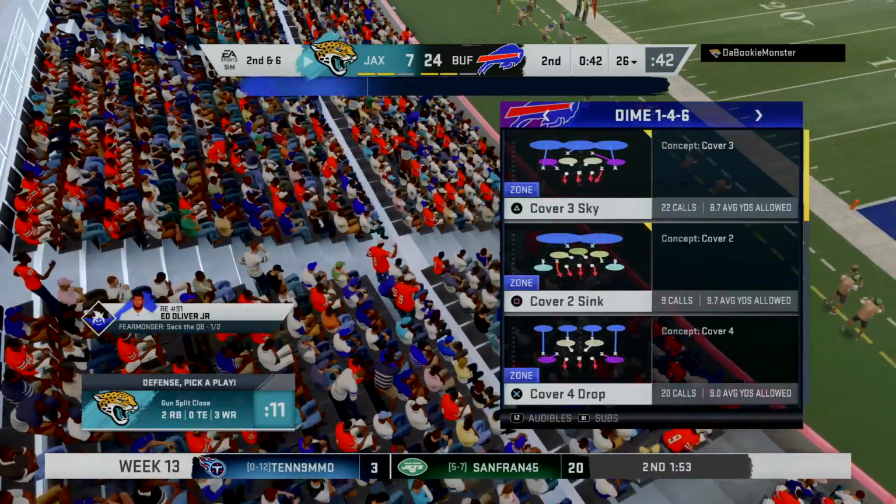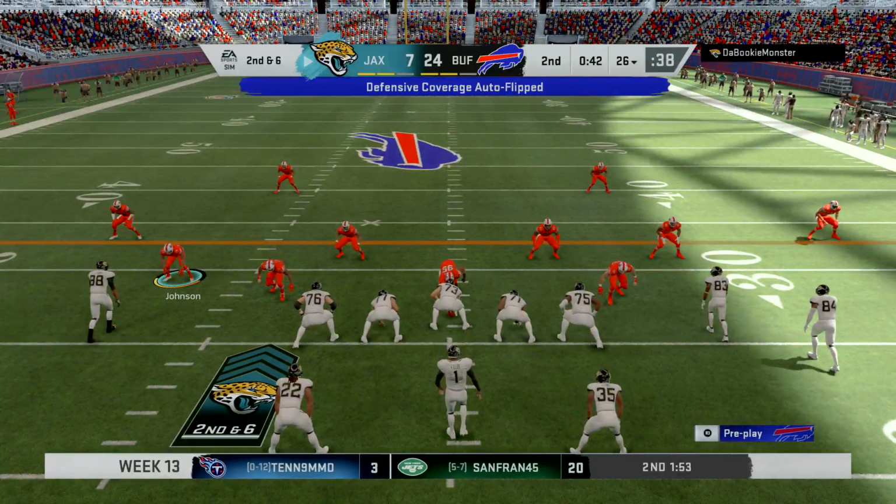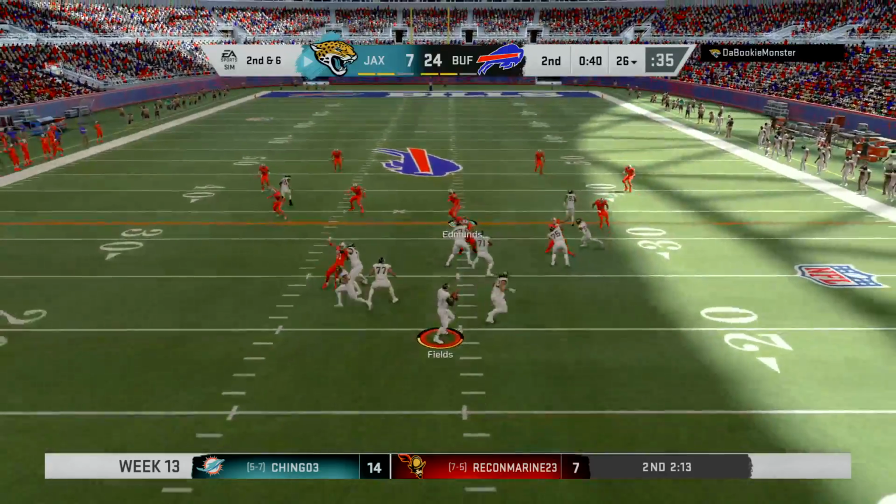But there's also something to challenging your offense right here. You know, hey, guys, you help dig this hole. See if you can get us out of it a little bit before the half runs out. Let's go make some plays. 2nd and 6.